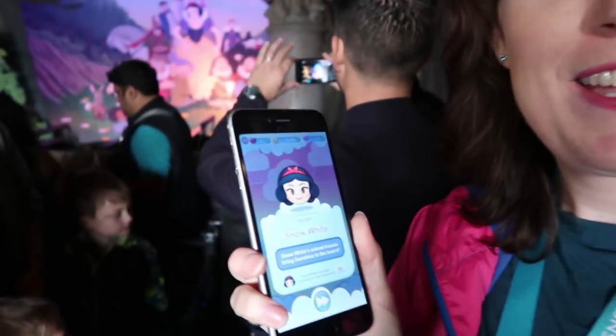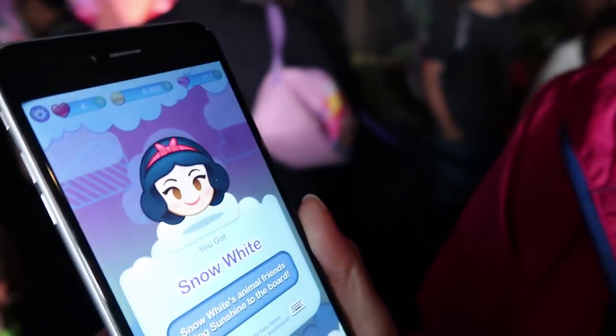I'm playing emoji hits here in the queue of Snow White and the Seven Dwarfs. So I bought a new emoji one and it's Snow White. And this is chosen randomly, so I could not choose. The computer chose for me.